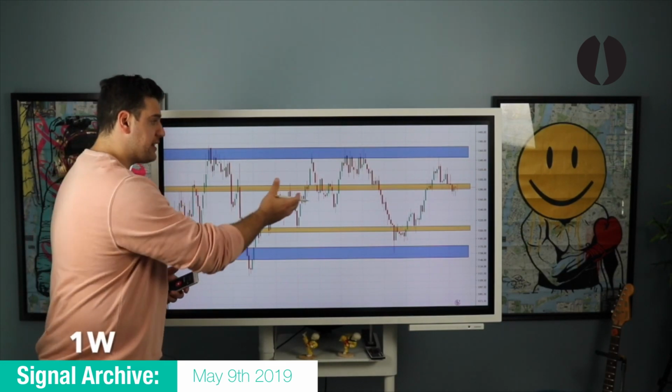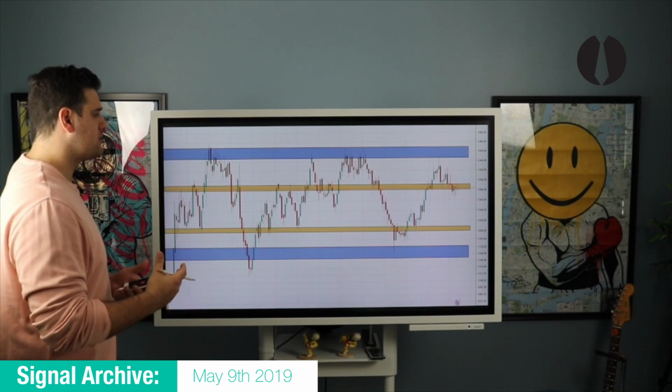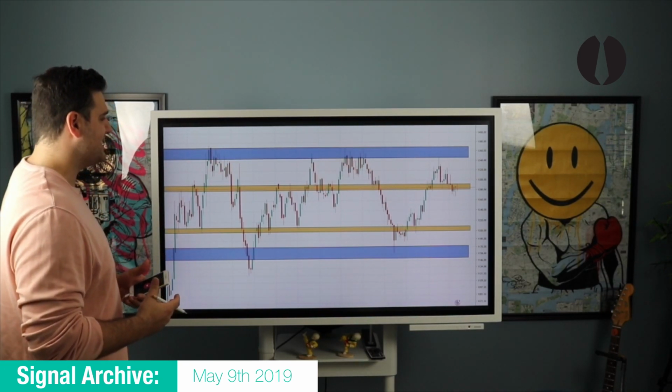Let's take it to the weekly. All right, on to the weekly. We identified here our weekly upper and our weekly lower zone, okay? And how do we do that? Again, horizontal sell and buy pressure. That's what we tried to identify.